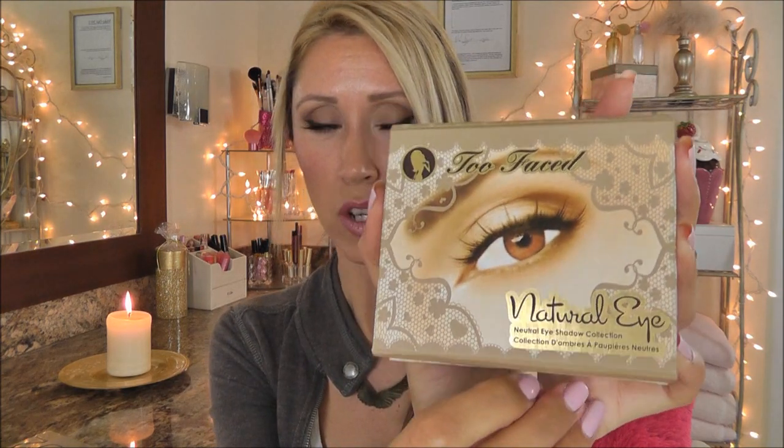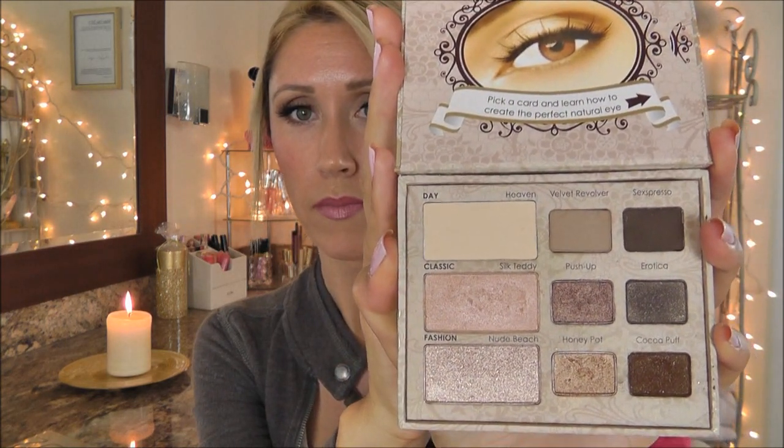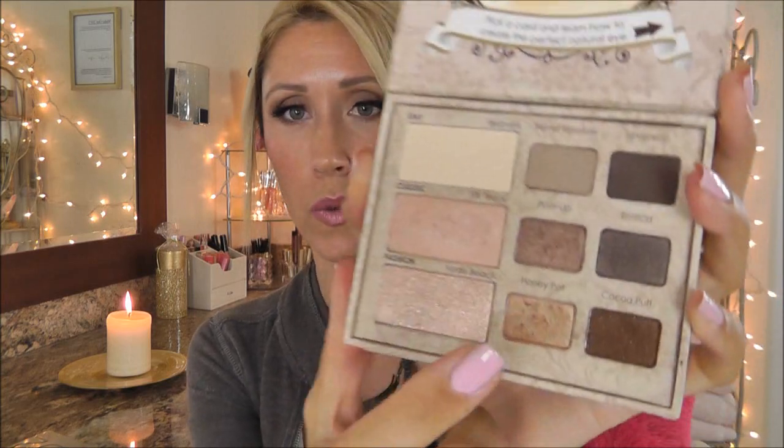And then I have one other one that is by Too Faced, and my friend actually sent this to me a long time ago, and I have been loving it ever since. This is the Natural Eye palette, and it is beautiful. It is just gorgeous. I'm sure you guys have already seen this a million times. So, beautiful shimmers. You've got a really great range in there, and you've got some matte ones to work with too. So that's an awesome palette. Definitely recommend any of those palettes to anyone, being that they're all neutrals.